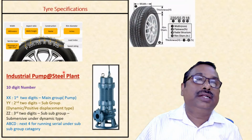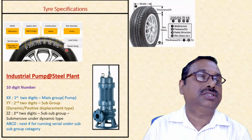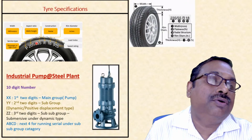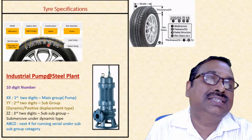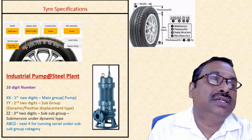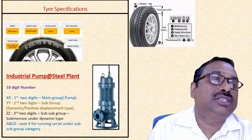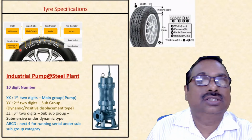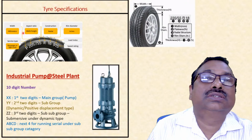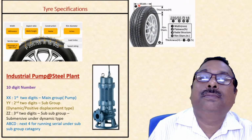For example, take the example of a tire specification. The code number is P205/55R1691S. Now we'll see what this is. The first is P. P is the service type. P stands for passenger, right? So whether it is passenger or light truck, etc. So this is P. Next is width. Width in millimeters. Tire width in millimeters.